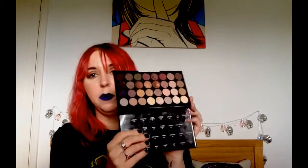Eyeshadow. So this is the eyeshadow kit that is my favourite. This is my go-to. If I ever have to travel, this is the one I will choose. This is called Flawless Ultra Eyeshadows, and this is by Makeup Revolution. And the reason I love it so much is because it's got every single shade I would ever need.